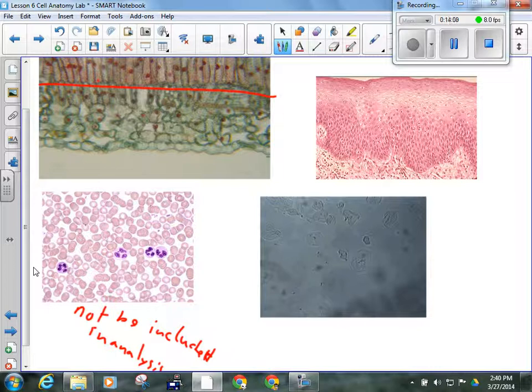Okay, this is what your cheek cells will look like. Because it's not stained, it's not going to be bright and colorful like the other ones are. So it's going to be darker. It's going to be gray. And each one of these things here is a cheek cell. You can see quite clearly several of the structures. In fact, it's probably in the cheek cell where you'll see the most organelles.